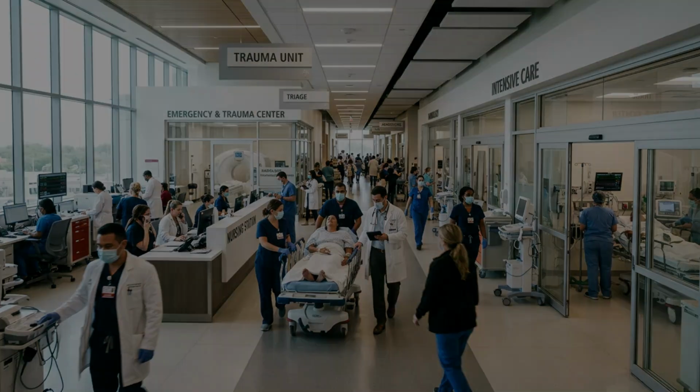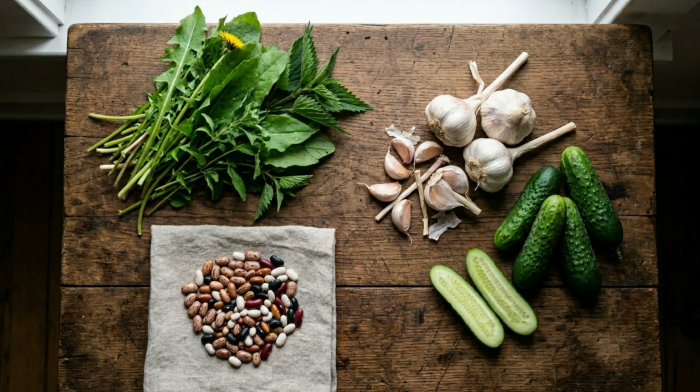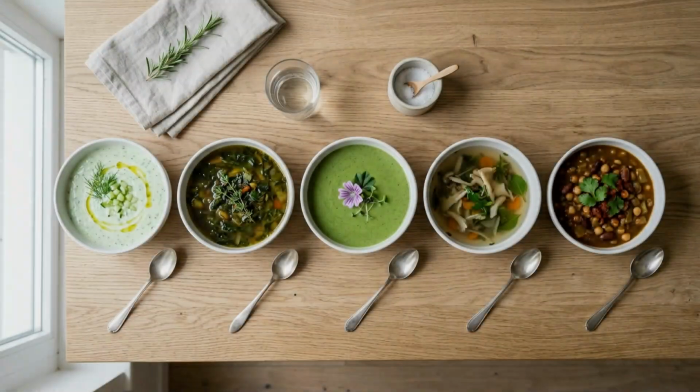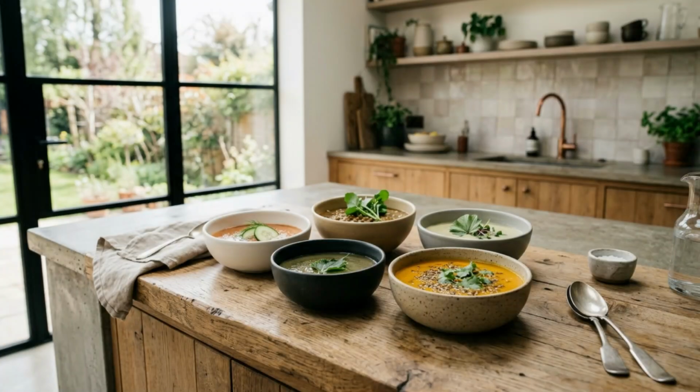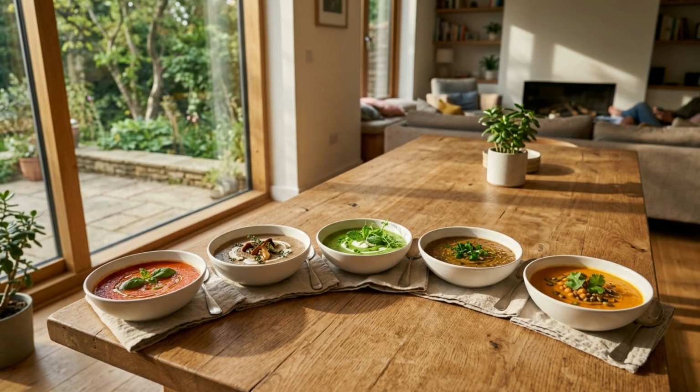No hospitals, no modern medicine, just plants, water, salt, and knowledge passed down for generations. What's amazing is this: many of these ingredients are still in our kitchens today. Cucumber, garlic, beans, wild greens, simple things we often overlook. Maybe our ancestors knew something we forgot. That healing doesn't always come from a pharmacy. Sometimes, it comes from a simple bowl of soup.